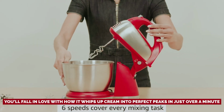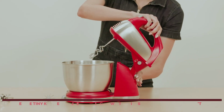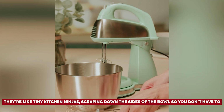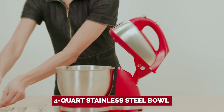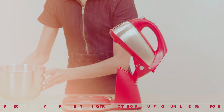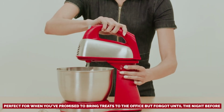You'll fall in love with how it whips up cream into perfect peaks in just over a minute. And those beaters? They're like tiny kitchen ninjas, scraping down the sides of the bowl so you don't have to. No more awkward spoon-scraping dance while trying not to splatter batter everywhere. The 4-quart stainless steel bowl gives you plenty of room to experiment with bigger batches. Perfect for when you've promised to bring treats to the office but forgot until the night before.